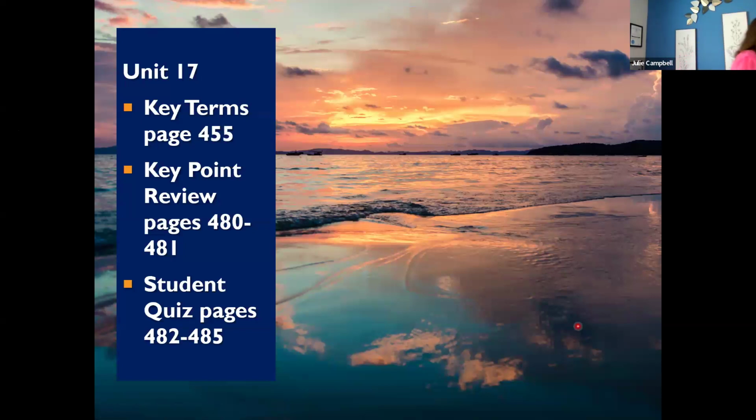This is through unit 17. Key terms, again, I need you to think like an appraiser. Put your appraiser hat on for unit 17, unless we're talking about CMAs or BPOs. Those key terms, that basic understanding of what the word means. The key point review is on page 480. Your student quiz is on page 482. There's some practice math at the end of the unit in the student quiz.